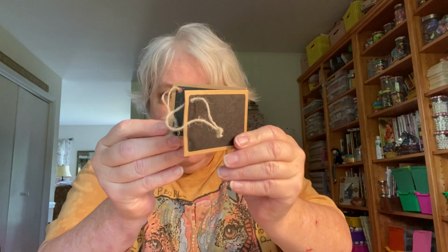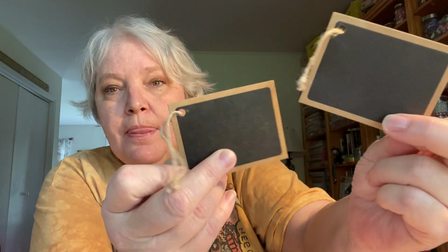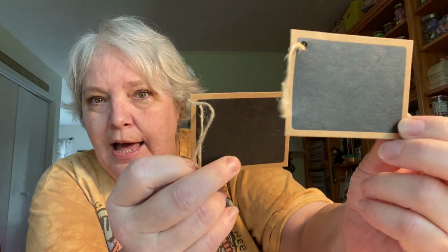So here's these little tree tags. I've been looking for new tags to tuck into my journal spots. I don't have anything like this. This is little, made to look like chalkboard. They're paper tags, cardboard, but they're made to look like that. And I have white gel pens that I bought for this kind of thing, so I'll be using those. Thank you, Tracy. I think that makes a nice vintage look for something.